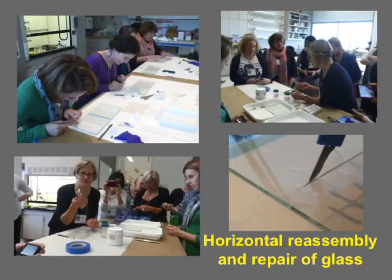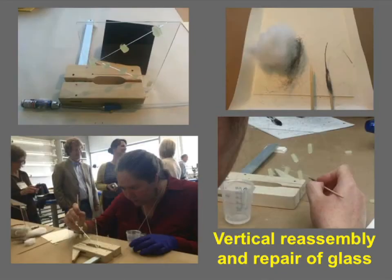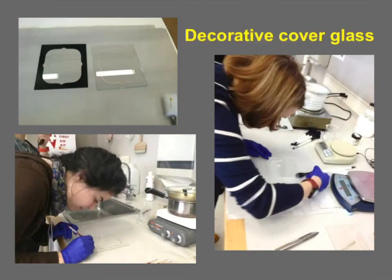So first we were introduced to various methods of assembling and repair of glass, and then we were given a chance to do this ourselves.